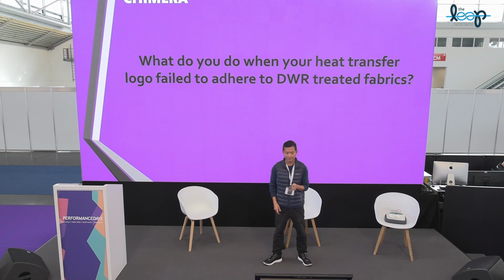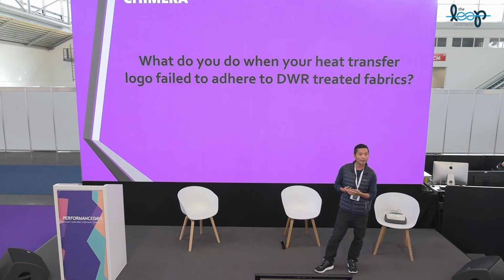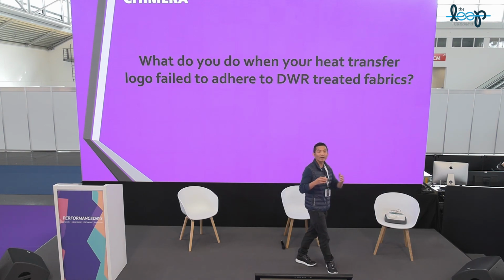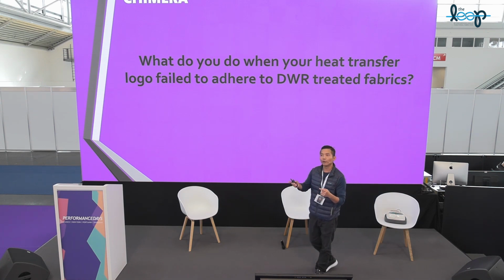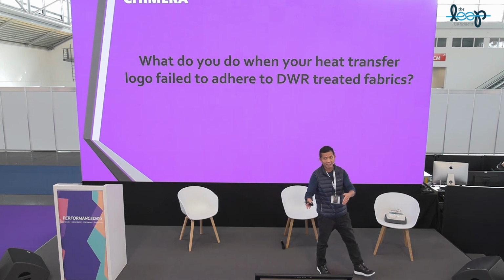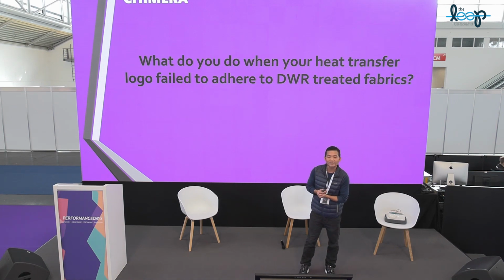A question to all of you: what do you do when your heat transfer logo fails to adhere to DWR treated fabrics? It's a lot of headaches. At the factory level, when the heat transfer falls off after a couple of washes, the heat transfer supplier will say it's the fabric's problem, it's never ours. The fabric supplier will say, nope, it's the heat transfer problem because it's the adhesive, right? Chimera will be here to resolve all of those headaches.